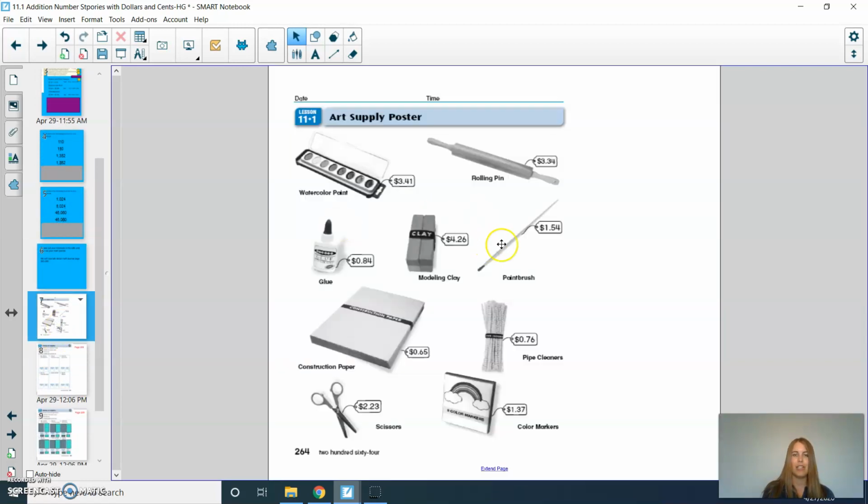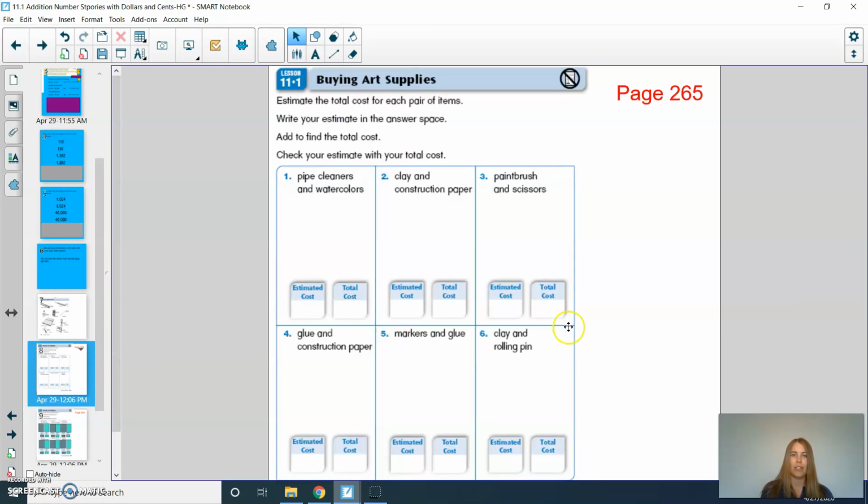Page 264 is the art supply poster that I referred to at the beginning of the lesson. We're going to need that in order to have the prices for page 265.